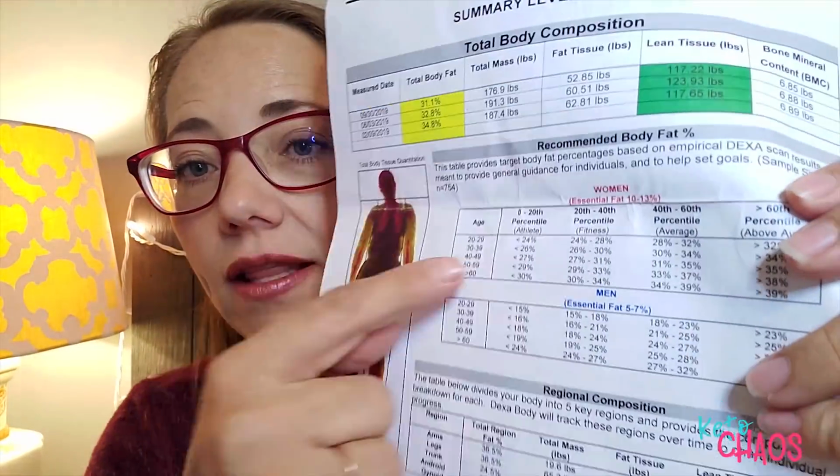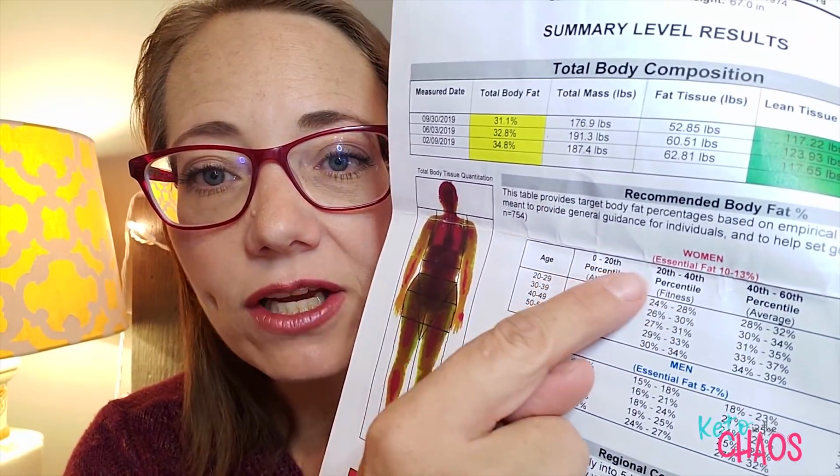So after that, I was down to 32.8 body fat. And according to their chart here, they have this chart basically that goes by age, and the age I am and the sex that I am. It said that if I want to be at athlete level, not fitness level, athlete level, is 27% body fat on the DEXA here. So that became my goal.